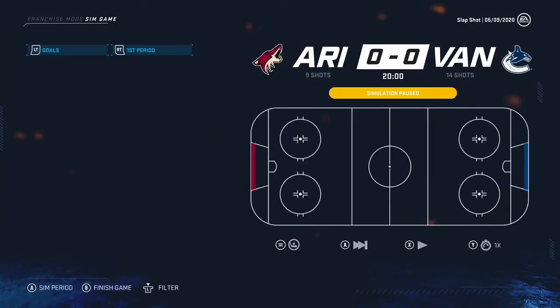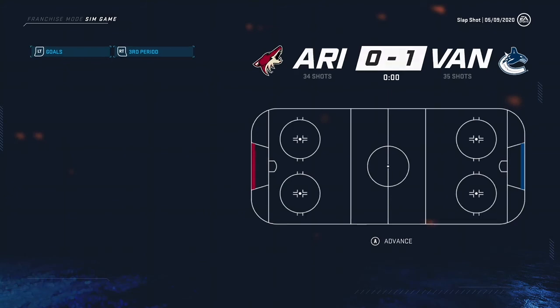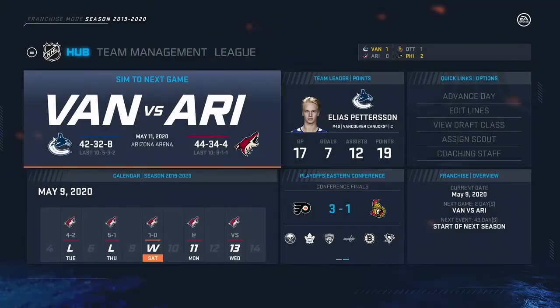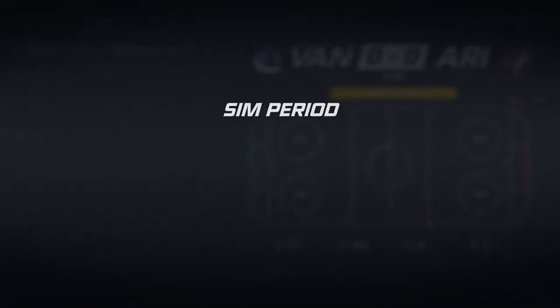No goals in the first period. Second period, hopefully we can score, please. And we do. Miller on Ranta. Let's go. 1-0. Third period, and it stays 1-0. So at least we don't get swept, but we still have to win 3 more in a row, which is really not that great. Central scouting, we don't need to look at that yet. We'll just look at all the stuff before the draft, which will be next episode.